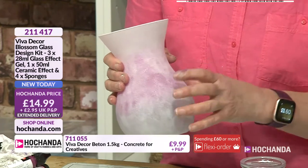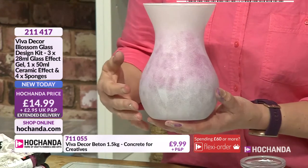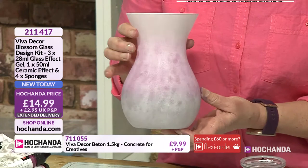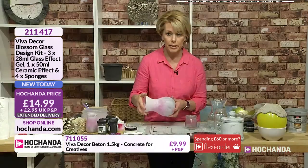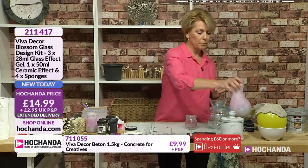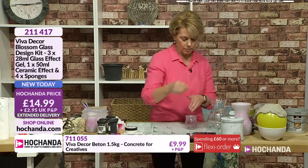But if you sort of stipple it with the sponge, you get more of a cloudy effect. So you can achieve different looks depending on how you work with that. But it's really, really pretty, especially if you do the small jars and put your lights in and your candles in as well.